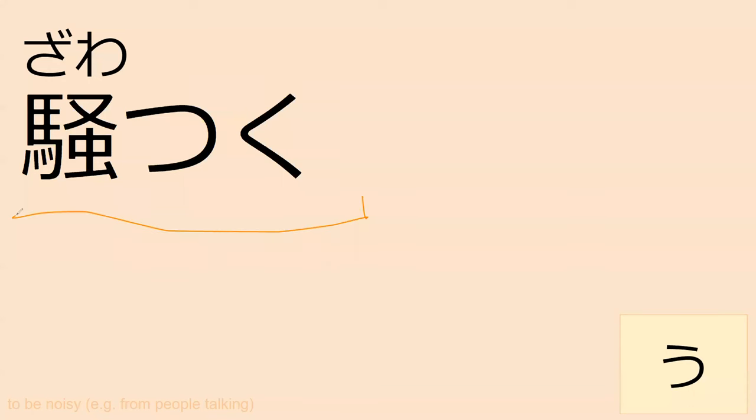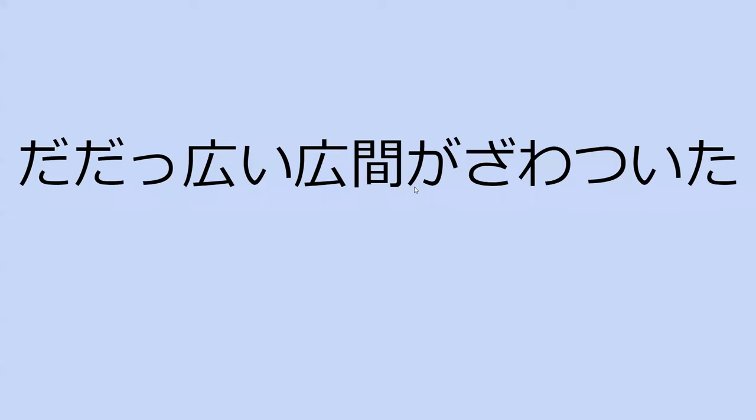Can you read this for me? Darahiroi hiroma ga zawatsuita, and zawatsuita is from, do you know what sawagu means? Sawagu. I don't know. So, zawatsuku is to be noisy. To make noise? No, to be noisy. Oh, I see. So, to make noise would be something else. This is used to describe locations. So, for example, a room doesn't make noise, but people do make noises in rooms, right? So, if you're in a noisy room, you're not saying the room's making noise, right? So, what is this saying?